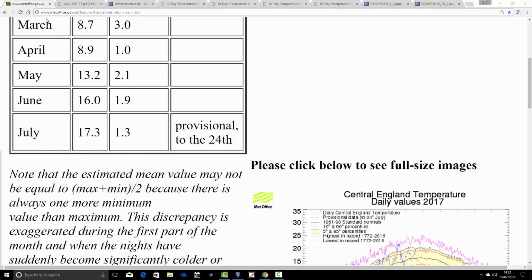We're going to start off with the Central England temperature from Hadley. This is provisional up to yesterday, the 24th of July. We currently stand at 17.3 degrees, which is an anomaly of 1.3 degrees above average. So it's still running over a degree above average, but perhaps not quite as big an anomaly as you would have expected. And I think by the time you get through to the end of the month, because we normally get a little bit of a downwards correction with these numbers anyway, I suspect we're probably going to come out under 17 degrees for July, which will still be warmer than average, but maybe not as warm as we would have thought a week or two ago.